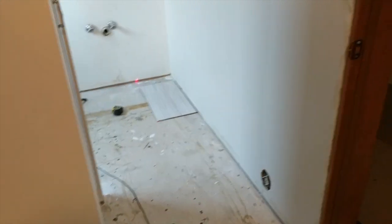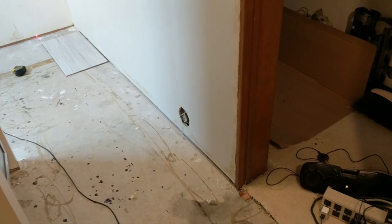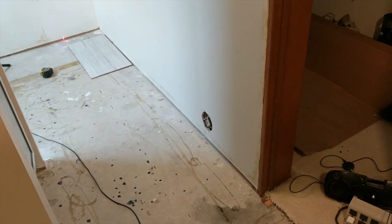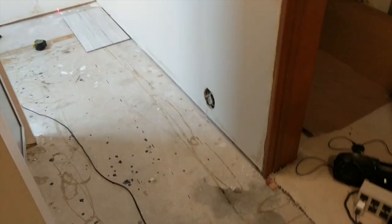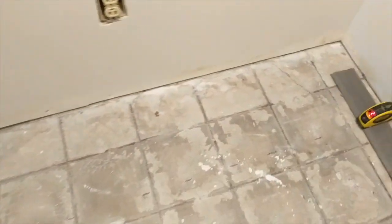So this wall that I'm looking at right now is going to be the most visible wall in the bathroom, so I want that to be a whole tile. I don't want that to be cut at all, so I've decided that's going to be my first line. I've used this laser level here to draw it out. It's hard to see, but there's a little red line. So I've made dashes.